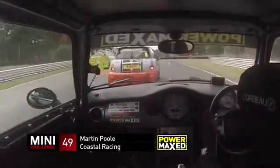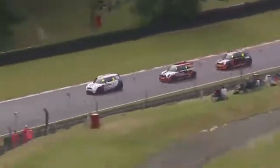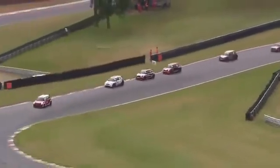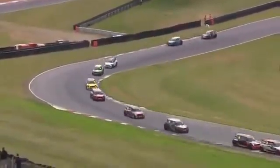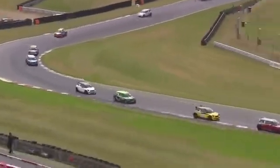Martin Poole in car with him, very cool, calm and collected, letting the car do the hard work in these early stages. Through Druids they come, and look at how Max Lever has already closed back up onto terms with Ricky Page. Well, as straightforward as it looked in car from Martin Poole, you can see them all squirming around as they fight through Graham Hill Bend and then sprint along the Cooper Straight.